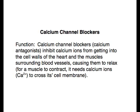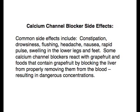Five, calcium channel blockers. Calcium channel blockers inhibit calcium ions from getting into the cell walls of the heart and the muscles surrounding blood vessels, causing them to relax. For a muscle to contract, it needs calcium ions to cross its cell membrane. Common side effects include constipation, drowsiness, flushing, headache, nausea, rapid pulse, and swelling in the lower legs and feet. Some calcium channel blockers react with grapefruit and foods that contain grapefruit by blocking the liver from properly removing them from the blood, resulting in the potential for dangerous concentrations.